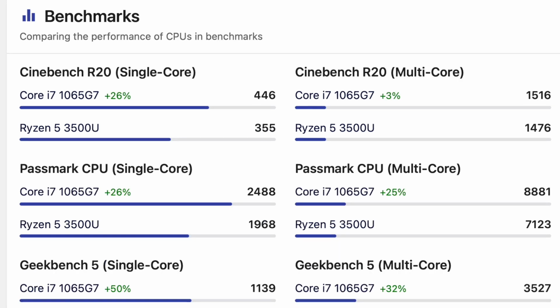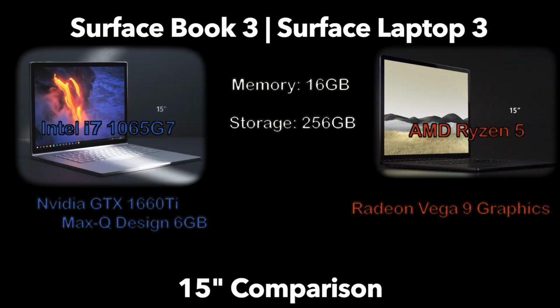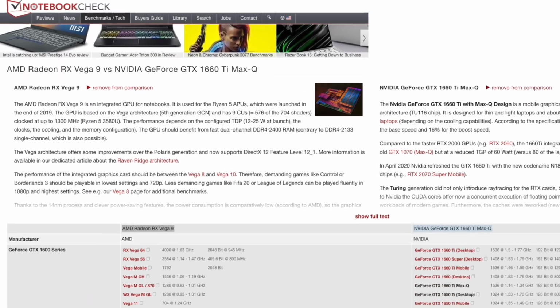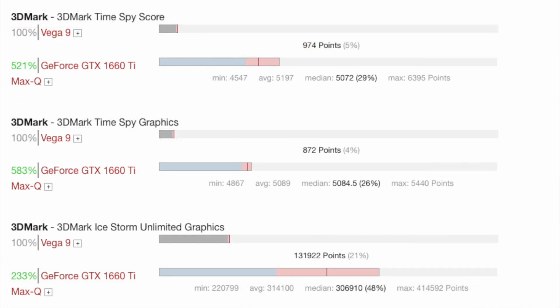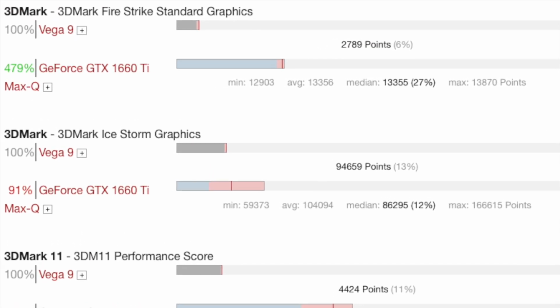So the Surface Book 3 wins on processor, and when it comes to graphics, it's a similar story. For the graphics configurations we're comparing, it is a 1660 Ti versus the Vega 9 graphics on the Surface Laptop. And it's not that the Surface Laptop 15-inch has bad graphics, it's just that the 1660 Ti is so much better. And it's better at graphics by a long shot. But let's just skip to the real important question. What do these both cost?